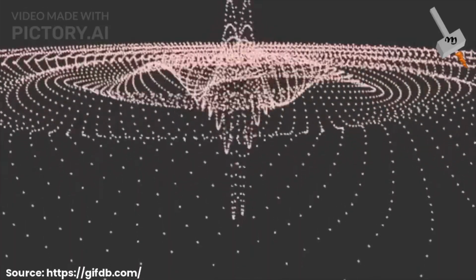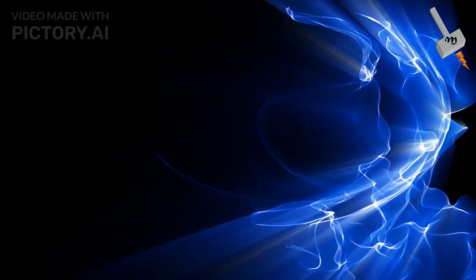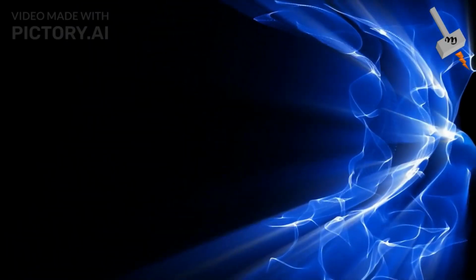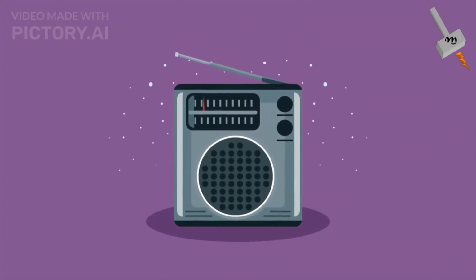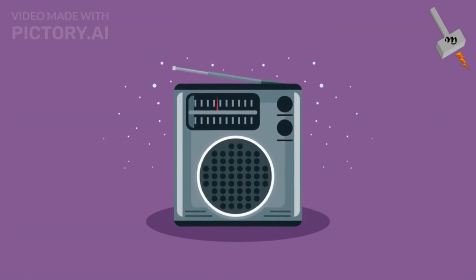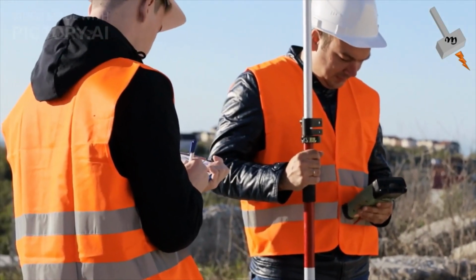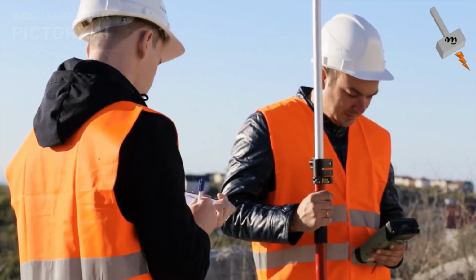GPR works by sending pulses of electromagnetic waves into the ground and recording the reflections that bounce back from various subsurface materials with different dielectric properties. The system consists of a transmitter antenna that emits the radar signal and a receiver antenna that captures the reflected signals. By analyzing the time delay and amplitude of the reflected signals, GPR can provide valuable information about the subsurface without the need for excavation.